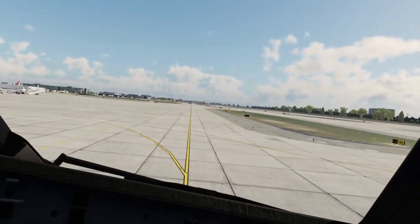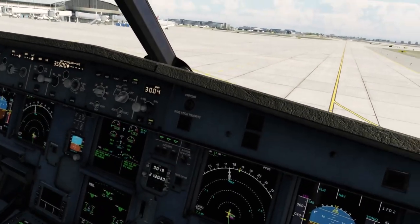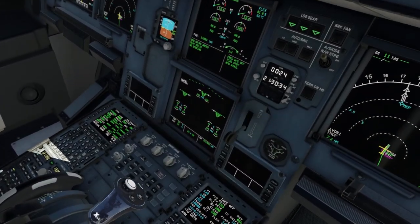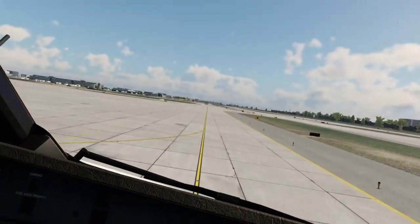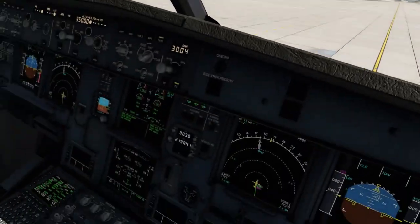After start checklist. Anti-ice off. ECAM status checked. Pitch trim 0.5. Rudder trim 0. After start checklist complete. Flight controls check.